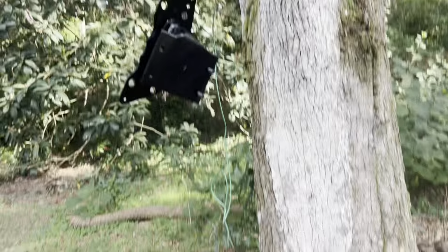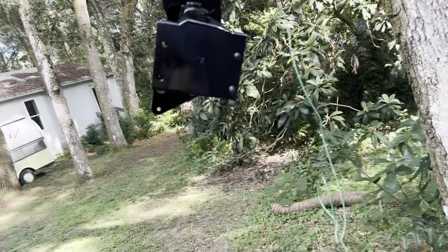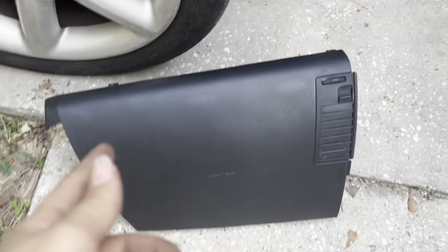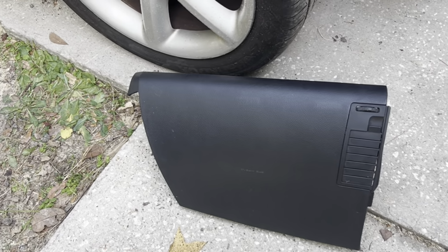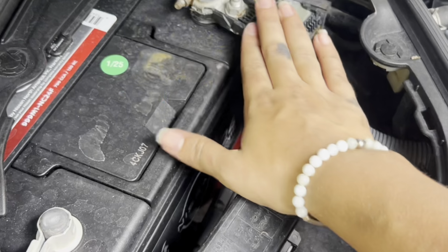Alright guys, so I just painted the crash bar brackets black. I just did a matte black because you don't really see them, but I also wanted them to be black because I'm gonna paint my car black eventually. So now I'm gonna put in this passenger airbag that I got from Facebook Marketplace. I love you, Facebook Marketplace. You're the GOAT.